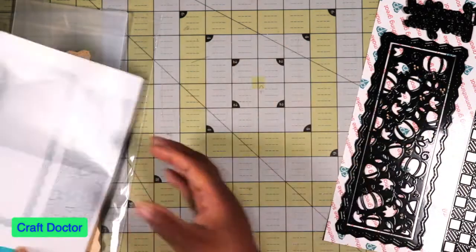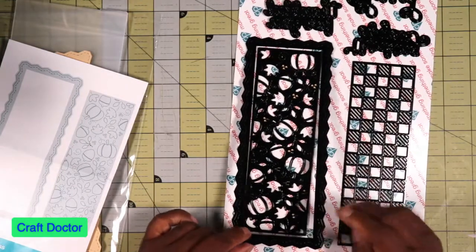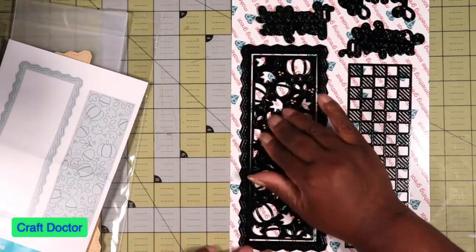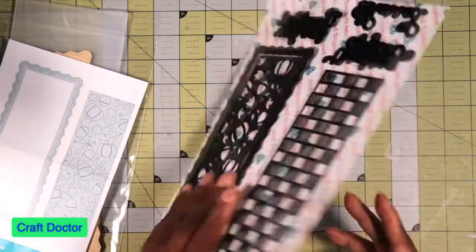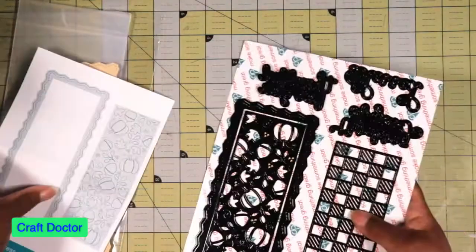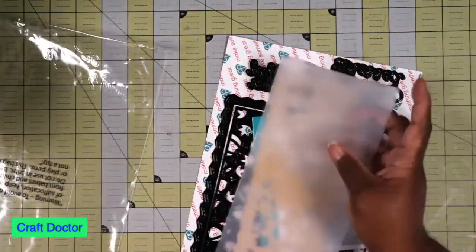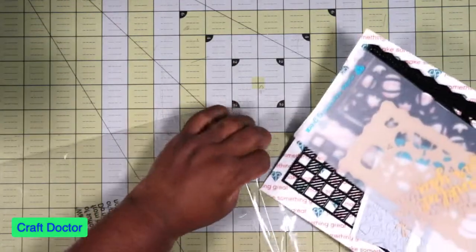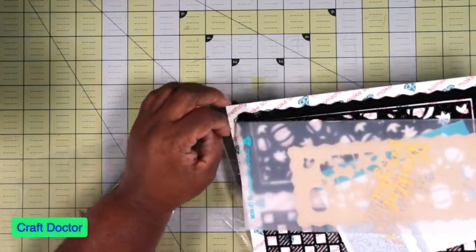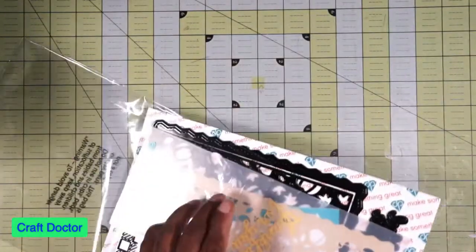Okay, so what we have is the actual outer die, the inner die that does not cut out, it just cuts into the paper, and the three sentiments. And that's what came in this auto ship. Love this auto ship because I wasn't really into doing slimline cards, but this gives me some slimline possibilities when I finally start doing them.